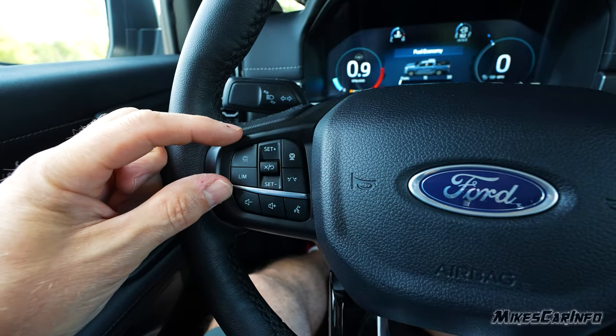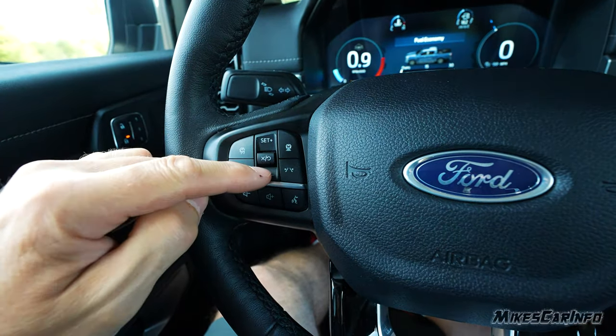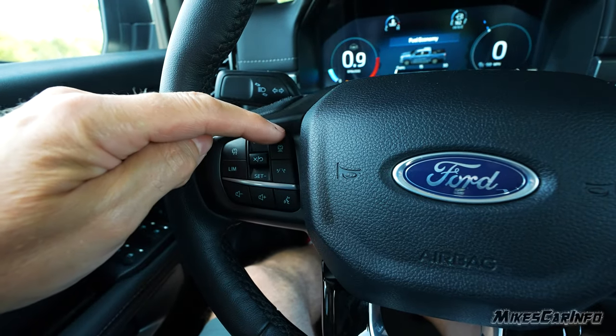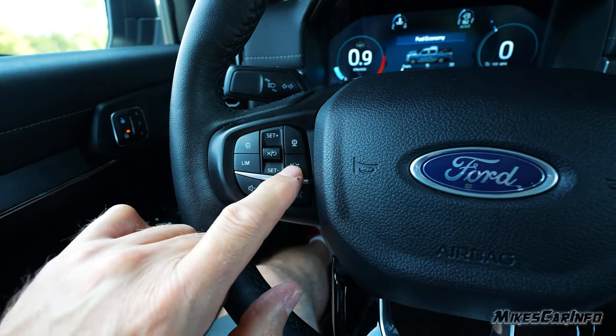Up here is for the cruise control. So you press this one button, it turns it on and sets it at the same time. And then once it's set, you can raise or lower the speed, cancel and resume. Set the distance between you and the vehicle in front of you. Also turn on or off the lane keep assist system, which works fairly well.